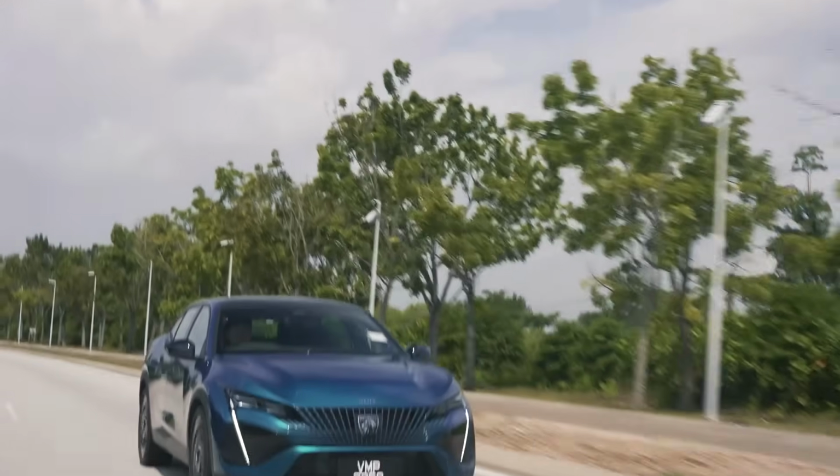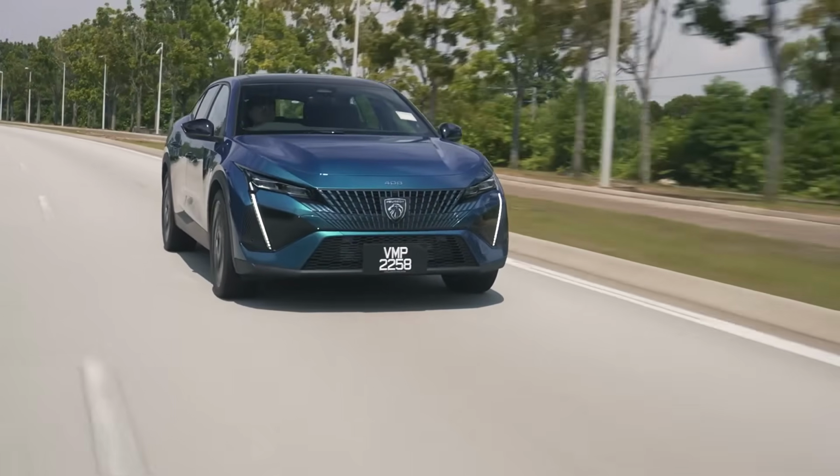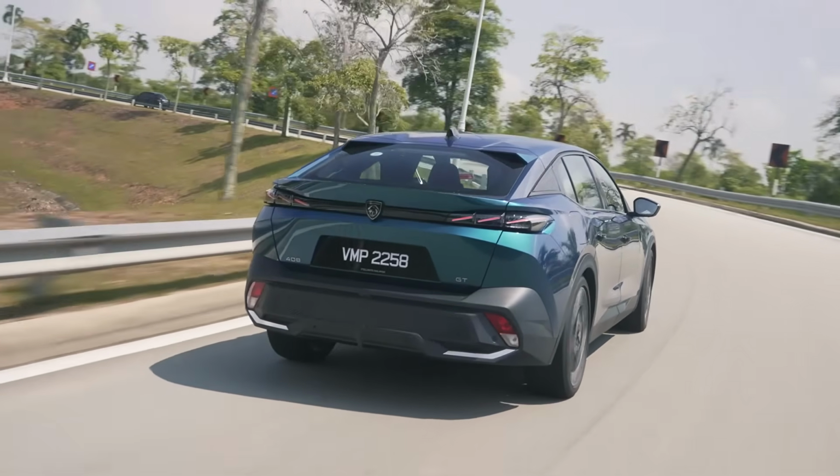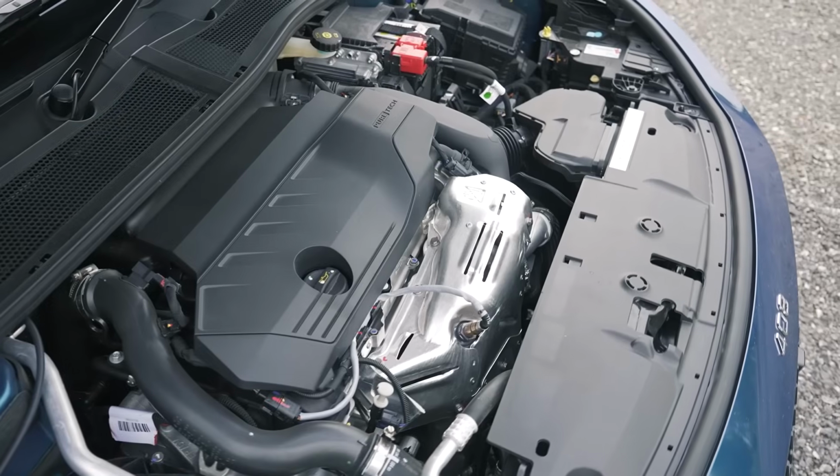So driving the 408 is quite a highlight. Usually when you get a car that looks this good, driving it becomes a little bit disappointing because it's very hard to live up to the style. But this one, it just about manages to drive as well as it looks. Let's talk about all the numbers.